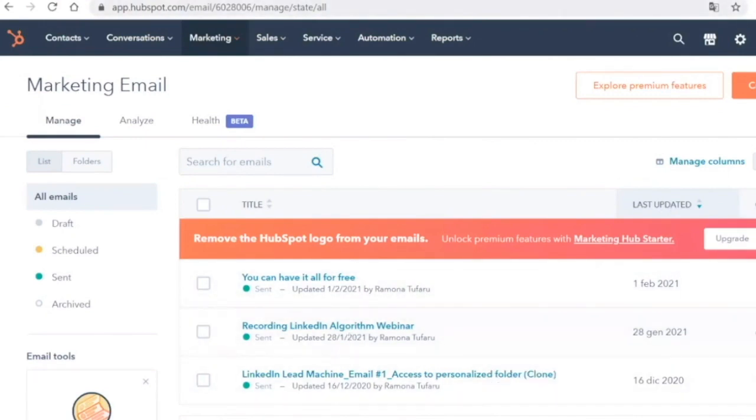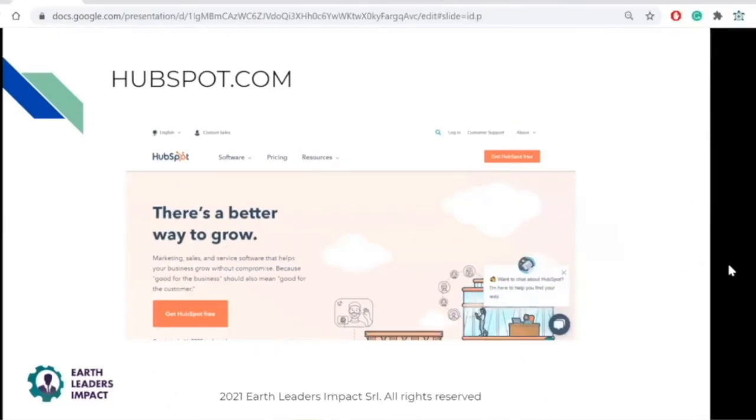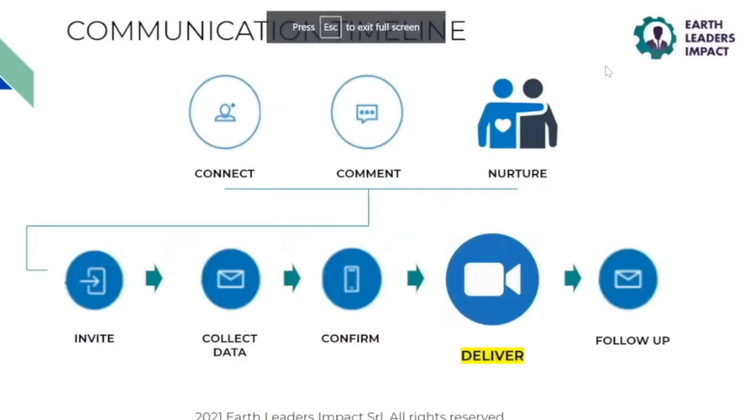Okay, so you don't need to complicate this structure too much for now. You can keep it very simple. You need to have a foundation, the first web page and the customer relationship management, even before you move into the daily strategy. Okay, so let's look at the communication timeline, because it's very, very important.